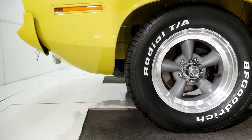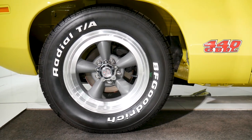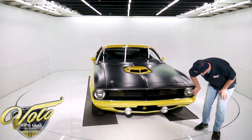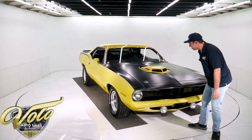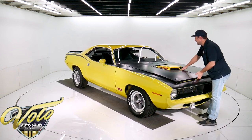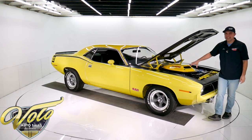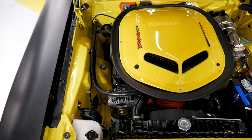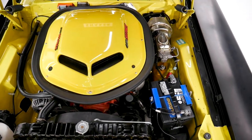15-inch Torque Thrust wheels with BFGoodrich tires, they look new. The elastomeric bumper, they call it. It's the rubber bumper, color matched. These are correct fog lamps for a Cuda. It's got the shaker hood. It's a metal hood. Underneath that is a six pack. It's a new six pack setup, completely rebuilt 440 motor. I got all the specs and receipts for that. We'll start it up in a minute.